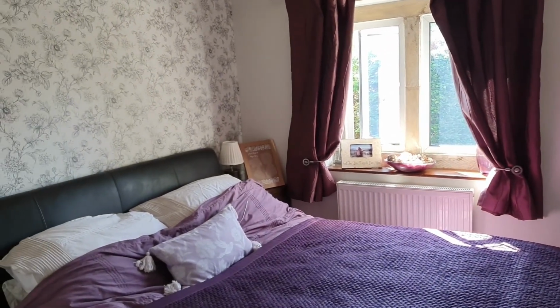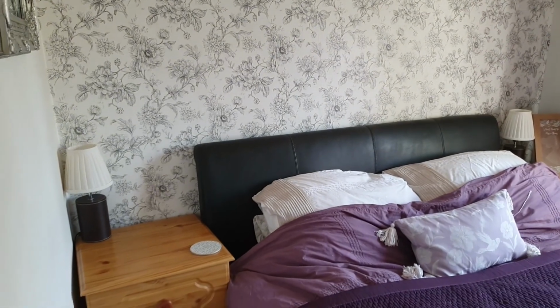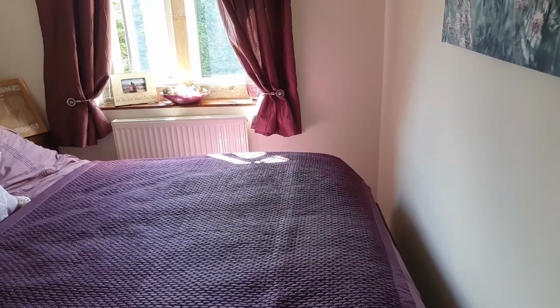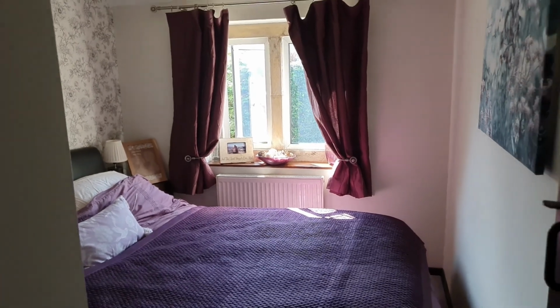Now this is a king size bed in here, so very hard to judge. I hate doing this on video sometimes. This is quite snug in here because it's a big king size bed, but equally very good double bedroom, easily a very comfortable single, and a really lovely sunny room as well.